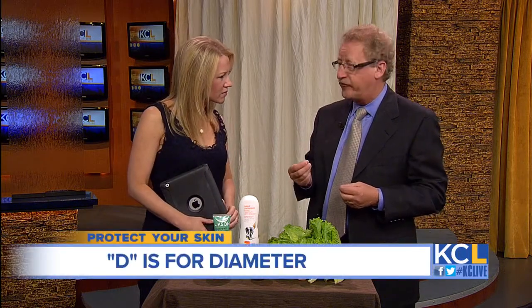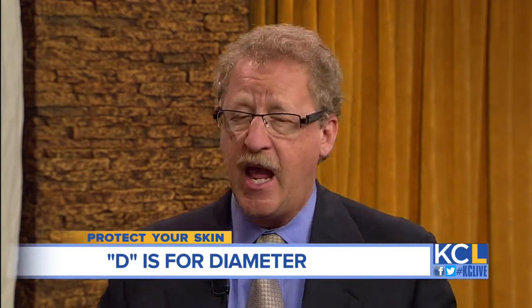C stands for color. If a mole is the same color, that's okay. But if it's multiple colors, that can be a warning sign, or if it changes colors or looks different. D is diameter, the size of the mole. If it's more than 6 millimeters, which is about the size of a pencil eraser, then it's a little bit worrisome. And then E basically means elevation, those moles that kind of grow up and out. That can be worrisome. If they change, you need to go to a dermatologist right away.